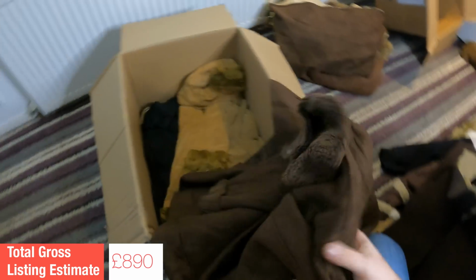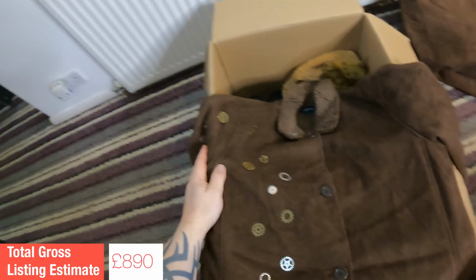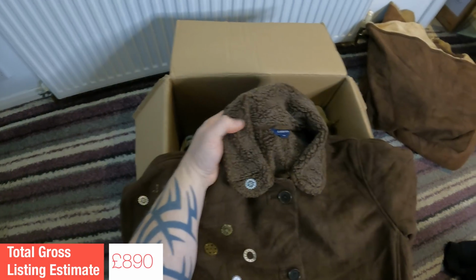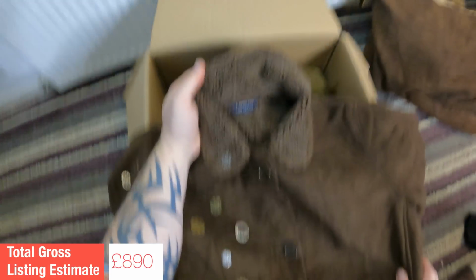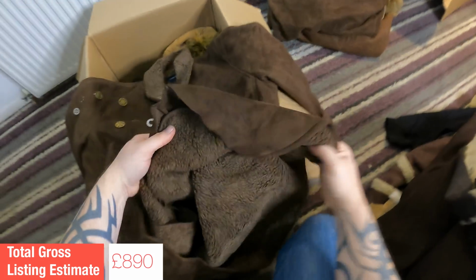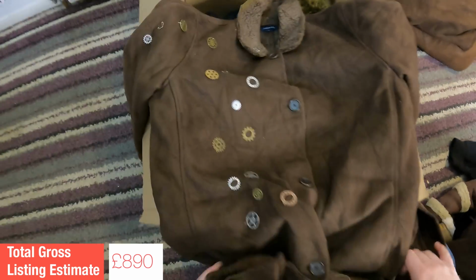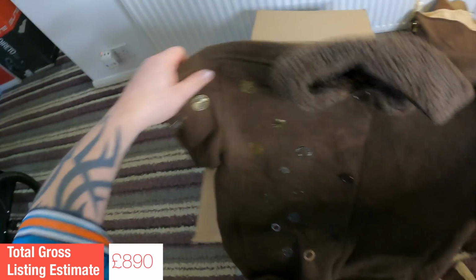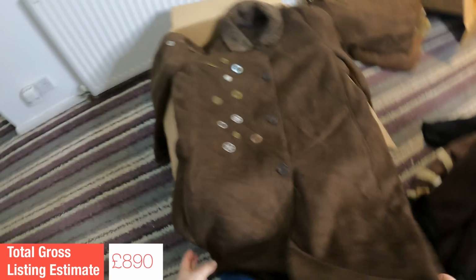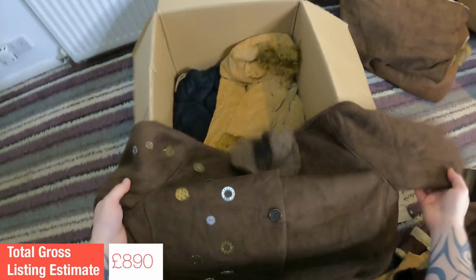This is almost certainly a faux fur one. Some nice detailing though, bit of steampunk going on there. Land's End is the brand, and coincidentally I listed a Land's End hiking coat yesterday. Let's check the label on this anyway, just to see if I was wrong, because I quite often am. Yeah, man-made materials, size medium, which is a UK 10 to 12, I believe. Now, Land's End is a fairly well-known brand, not really high-end, but because I'm familiar with the brand on this one, I'm going to stick a listing value of £25 on it.